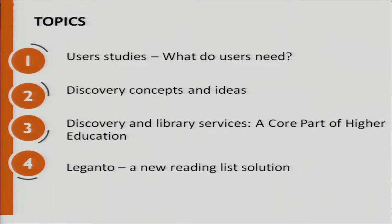So the second part is discovery concepts and ideas, and I'm going to show you some examples. And then I would like to branch out a little bit beyond the typical maybe library processes or discovery processes and look at other systems or other processes that are important in institutions of higher education. And in the last part, I just lead over to Leganto, which is our new reading list product, which is currently in development. And I think it's a very good example about cross-system workflows where you just have workflows that are typical for the library, but actually it's branching out to teaching and learning and is combining both in a single workflow. So let me start with the user studies.